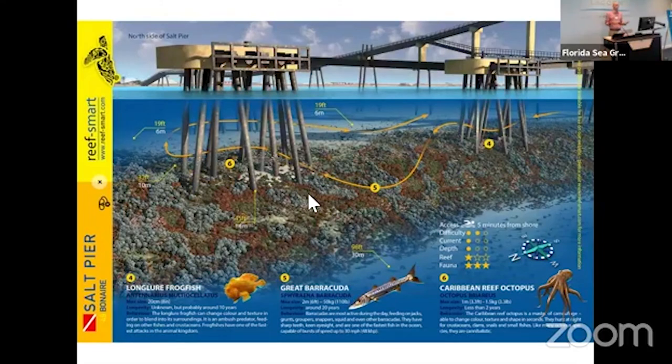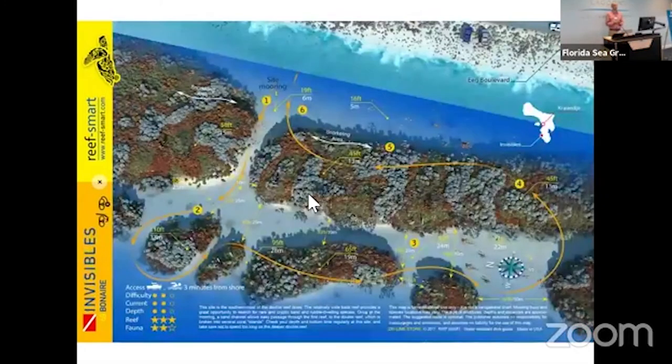We can also do reefs. So this is a reef in Bonaire. It has the benefit of not being very deep. It's 16 to 19 feet. Obviously, the challenges of mapping a bank reef that's about 100 feet down in really poor water visibility might be a little harder to do. But we've tackled some pretty deep reefs.